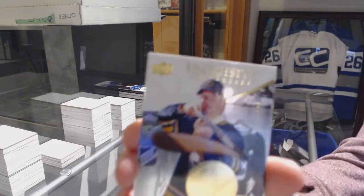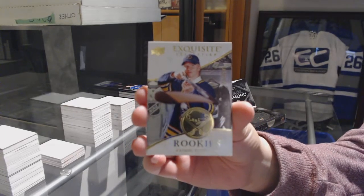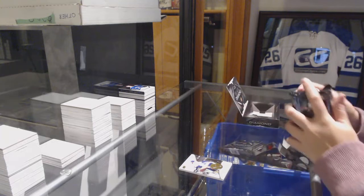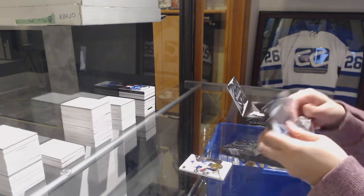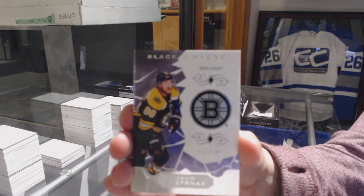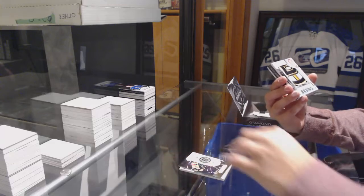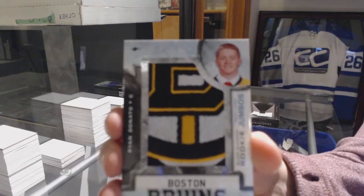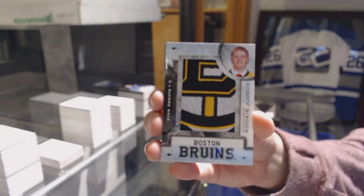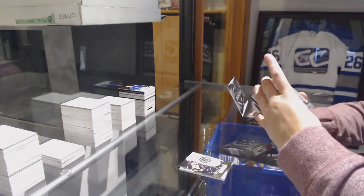Number /199, Rasmus Dahlin. I thought it was number /10. I got excited. For the Buffalo Sabres, Rasmus Dahlin. We've got number /249 for the Bruins, David Pastrnak. A team logo jumbos, rookie for the Bruins, Ryan Donato. Ryan Donato for the Bruins.